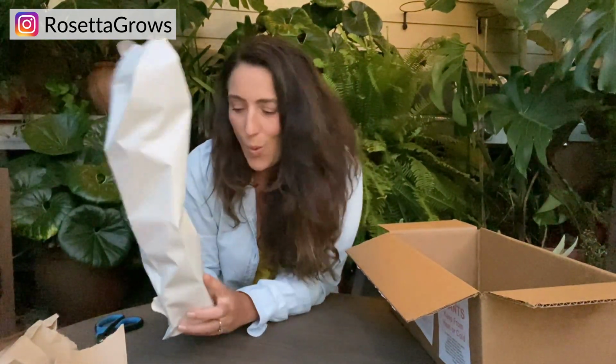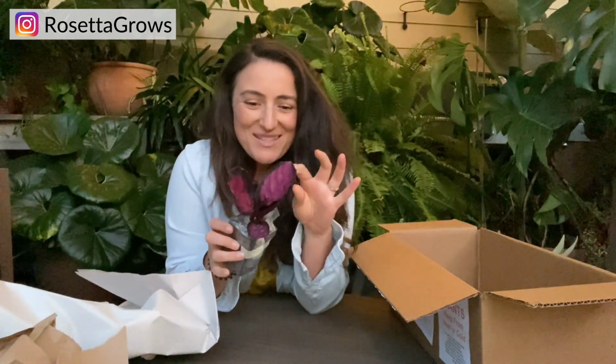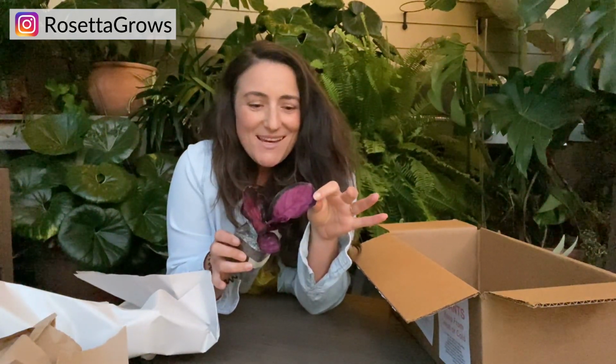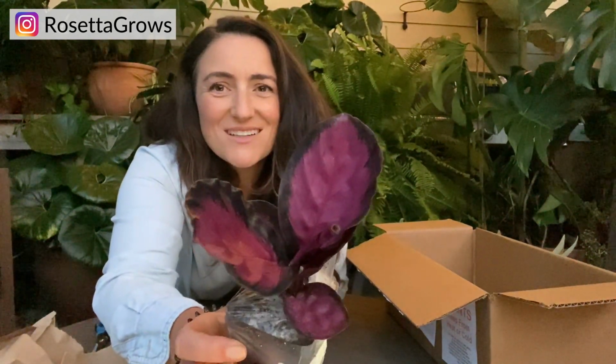Okay, so I really needed another Calathea in my collection. I'm really excited about this one. This is Calathea Rosy, and Rosy is short for Roseopicta. Roseopicta. And those are gorgeous leaves.